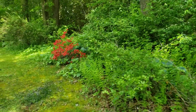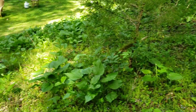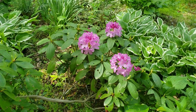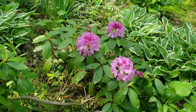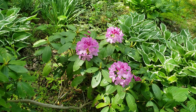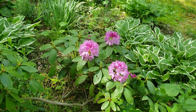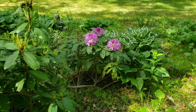Got this azalea up here in full bloom, looking fantastic. Our rhododendrons always really struggle, but this year we actually did get a few flowers on them. If you were not aware, a rhododendron is very closely related to an azalea. If you ever look really closely at the flowers, you will see rhododendrons look like giant azalea flowers, or vice versa. You could say an azalea looks like a tiny little rhododendron flower.